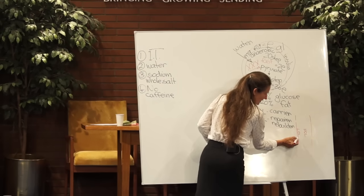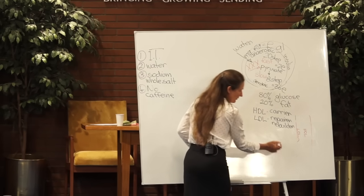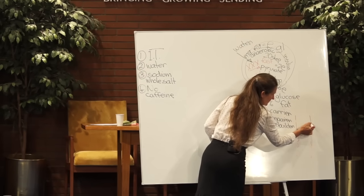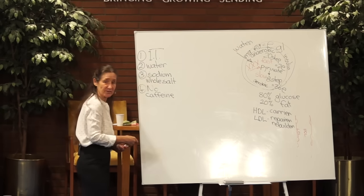LDL. LDL plugs it up. Remember what LDL is? The repairer and the rebuilder. It'll plug up the hole. That's what it does. Now, what's supposed to happen is the person's supposed to stop smoking.